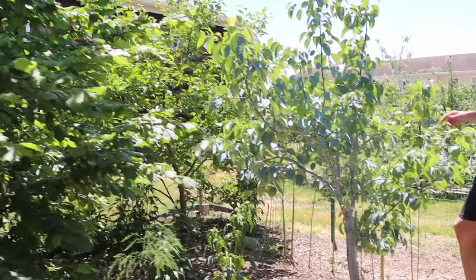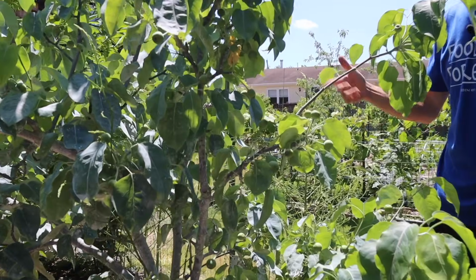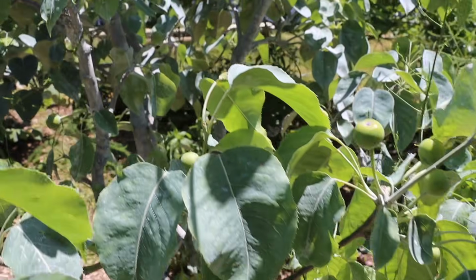Next, we have this Asian pear tree over here, and this is one of my staples. I always show it because I love it, and it always produces well for me. It's not a big tree, but it's got a big heart, and it produces a big amount of fruit usually.